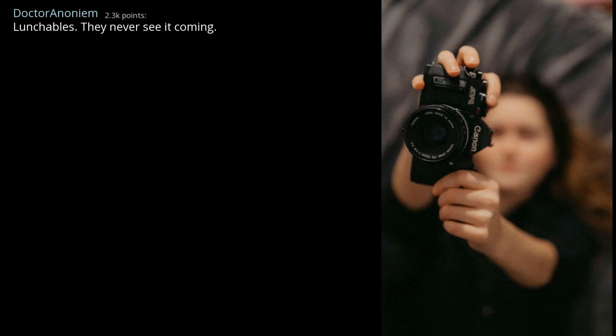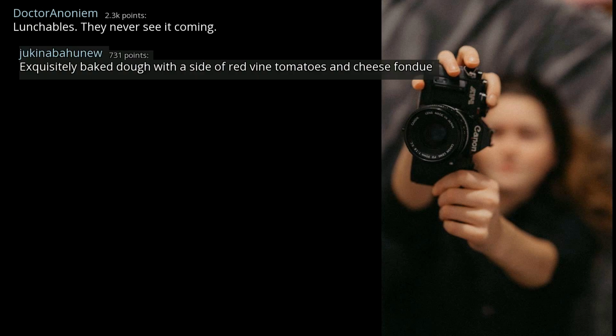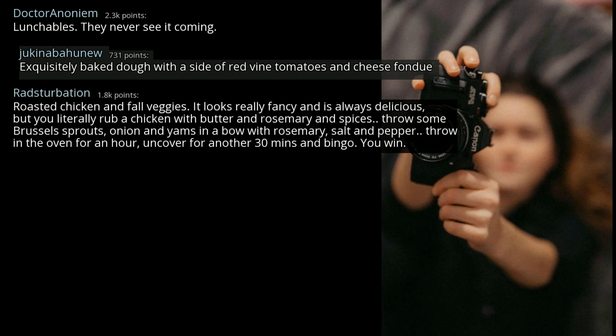Lunchables. They never see it coming. Exquisitely baked dough with a side of red vine tomatoes and cheese fondue. Roasted chicken and fall veggies. It looks really fancy and is always delicious.